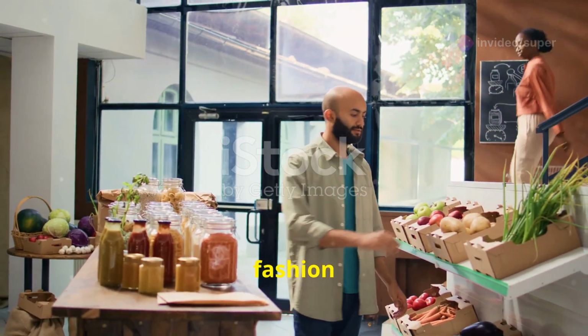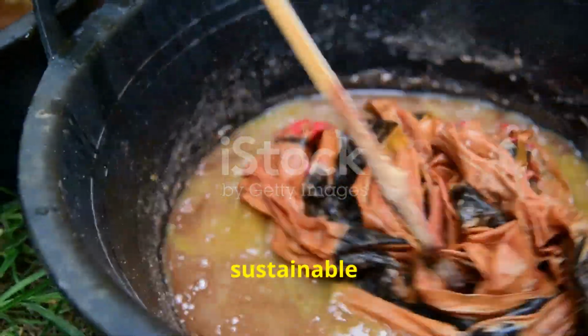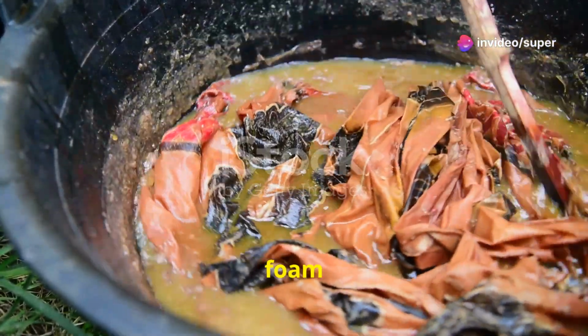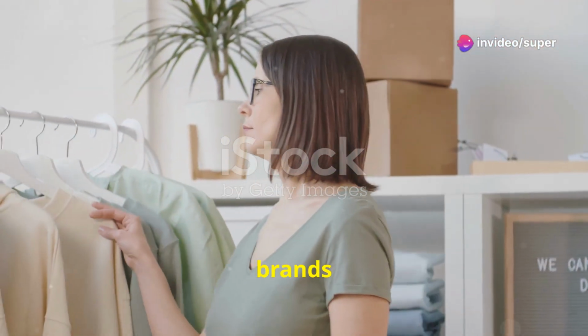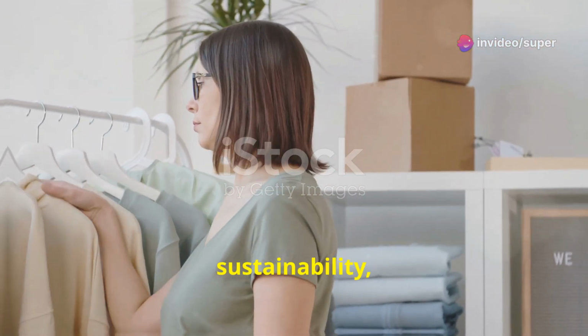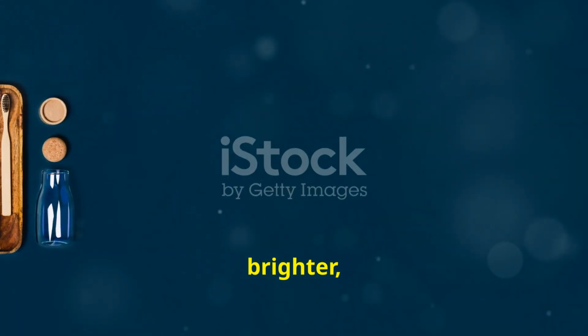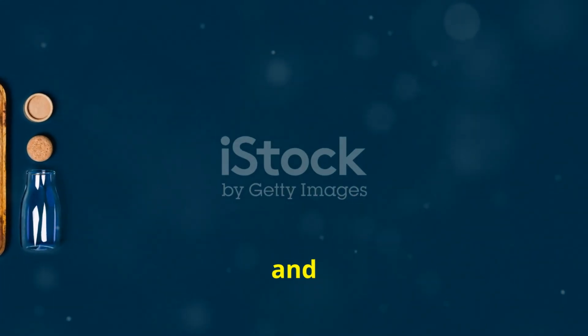The future of fashion is about making conscious choices, choosing garments made with sustainable materials and produced using eco-friendly technologies like foam dyeing. By supporting brands and manufacturers committed to sustainability, we can drive positive change in the industry and create a brighter, more stylish future for our planet and ourselves.